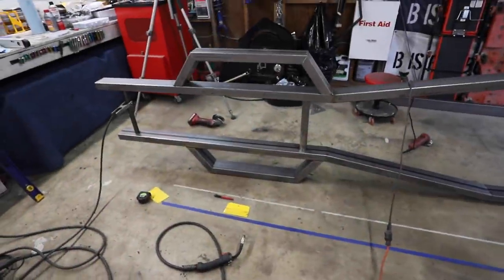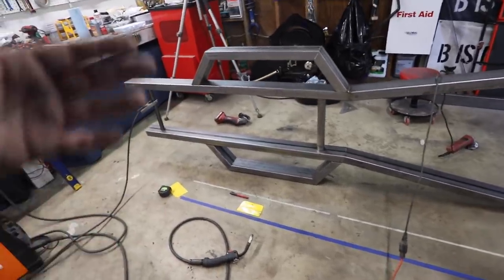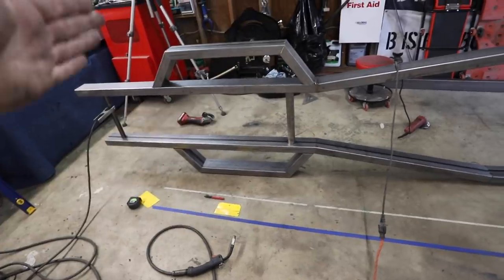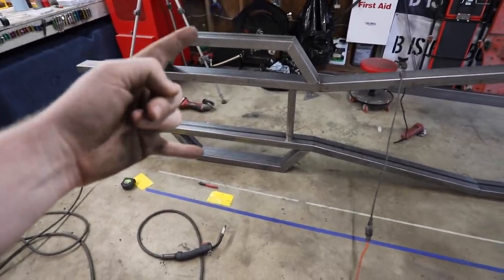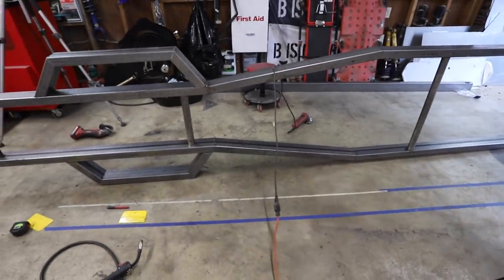Okay, I got everything on there. I flipped it onto the side because I actually started welding it out and I forgot. I should probably give you guys an update. So I got these pieces on there. They are dead parallel and square to each other and everything's great there. So the front is 3 inches wider than the rear, so that's why it's kind of off the ground right there. But that is as designed.